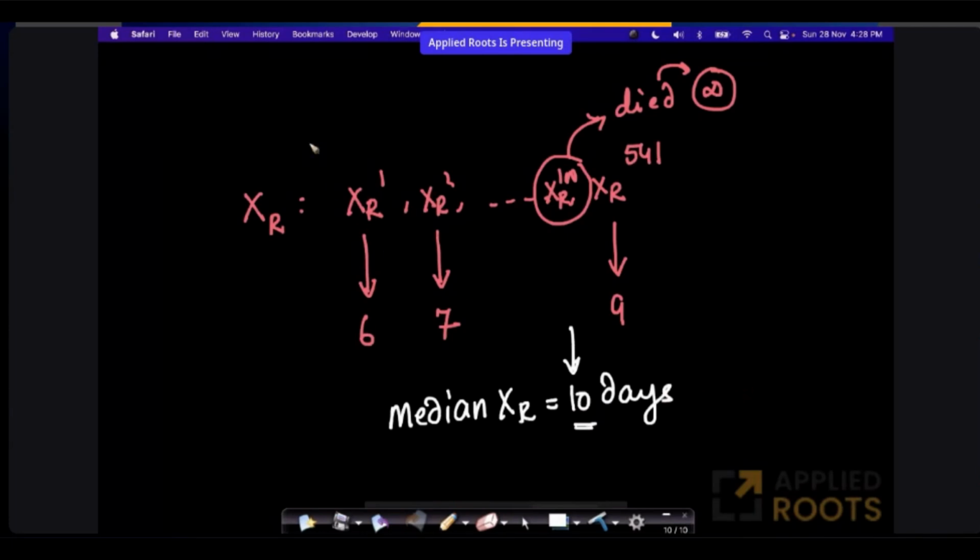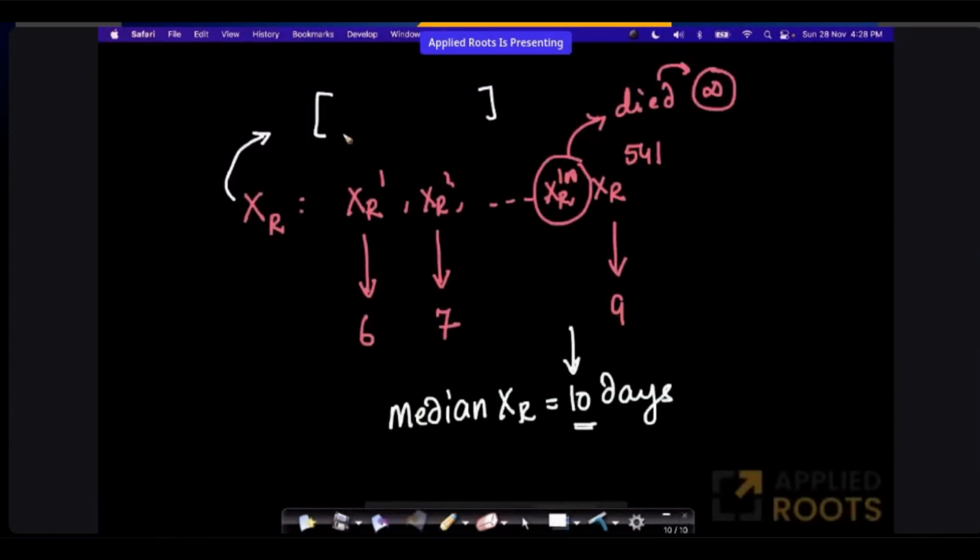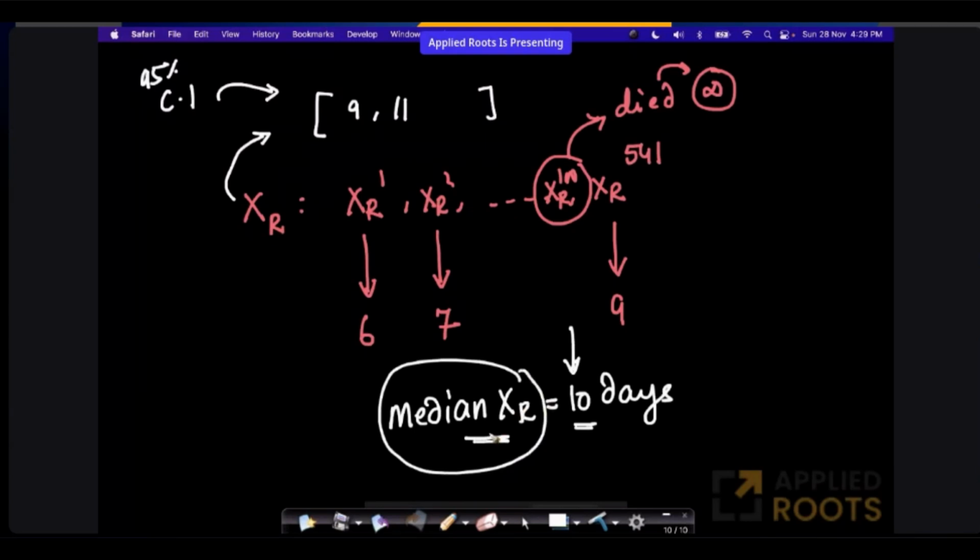What we also want is to say, in what range of values will 95% of these observed values lie? Let's look at this again. They say 9 to 11. So the 95% confidence interval they're giving is 9 to 11, which means if you think of the median recovery time as a random variable, the median recovery time is 10 days, but the median itself, we know with a 95% chance.